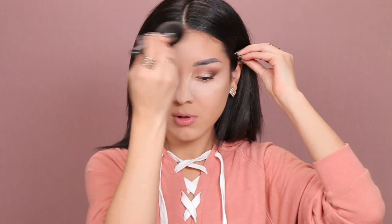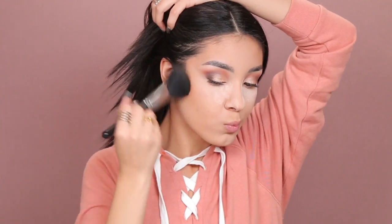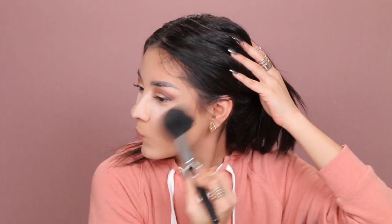So I'm just gonna put it on the side of my forehead. And then I'm gonna put it on my cheeks right here. I'm not really gonna contour with this. I'm just gonna bronze it up. And I'm just gonna go back with this brush and take off the excess powder that I have underneath my eyes and on my nose.